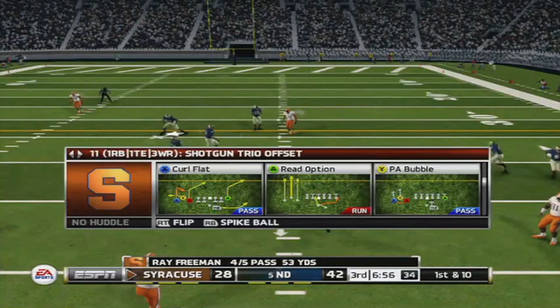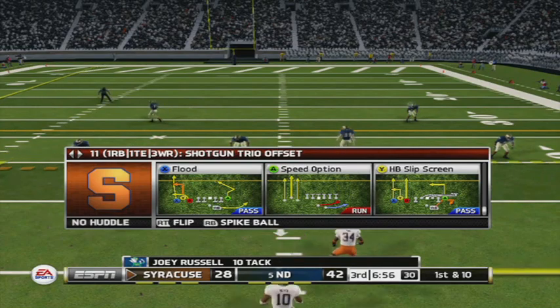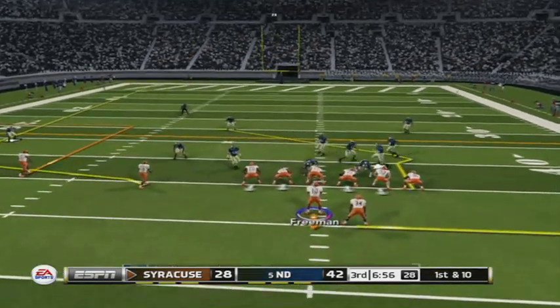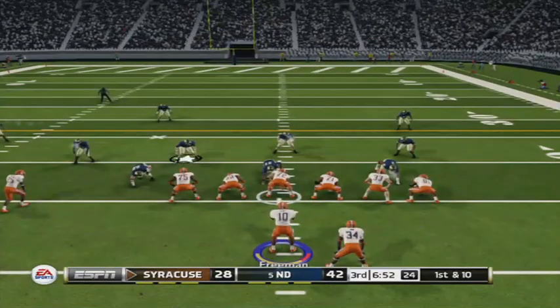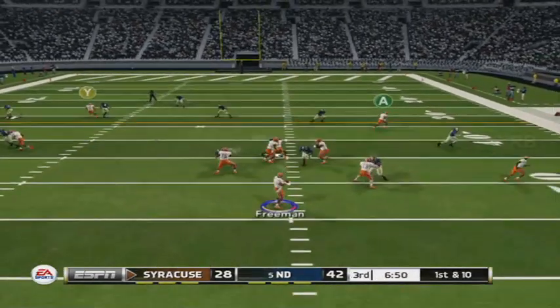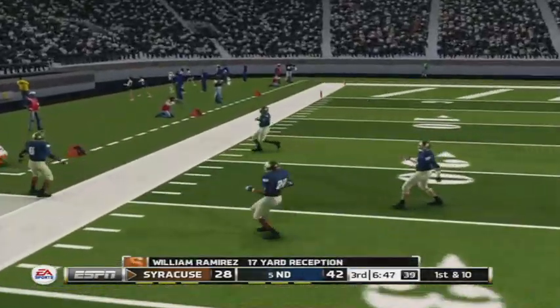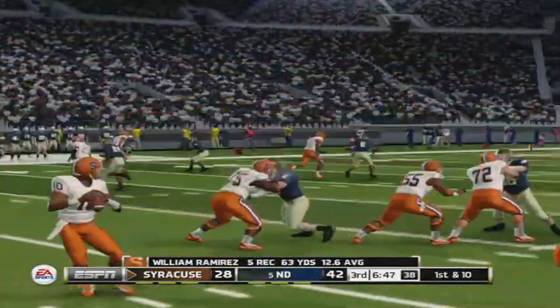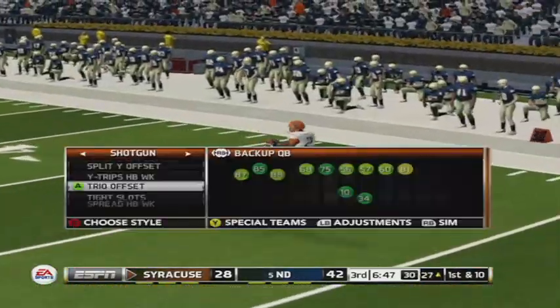First down. All right, D, let's go, let's go. And we got Mike, number 53. Mike, 53. Ready? 395. There's a strike complete. He gets hit out of bounds at about the 27-yard line. That makes it first and 10.